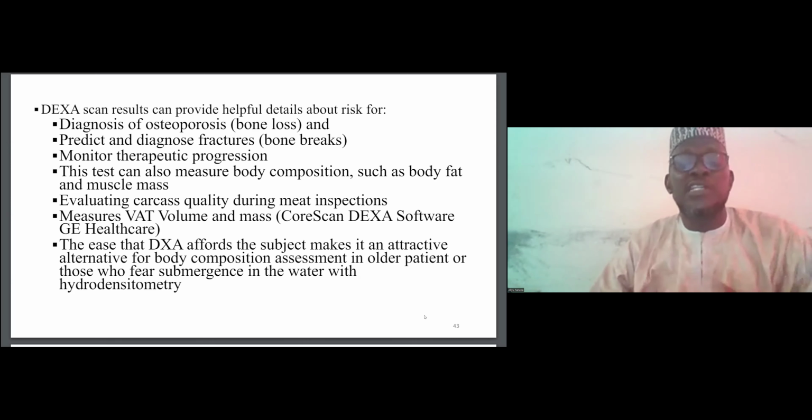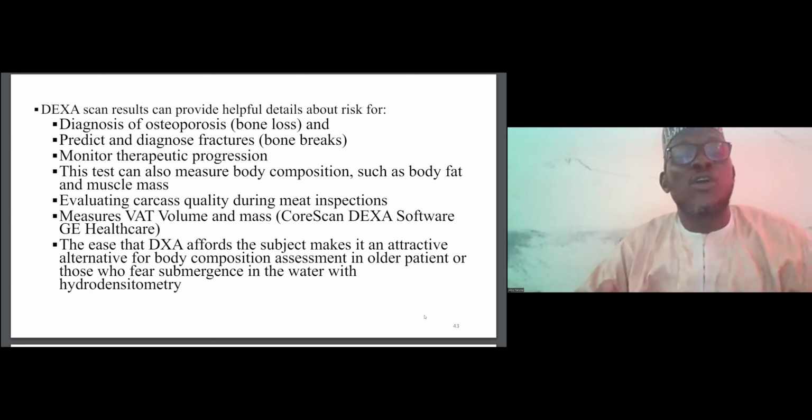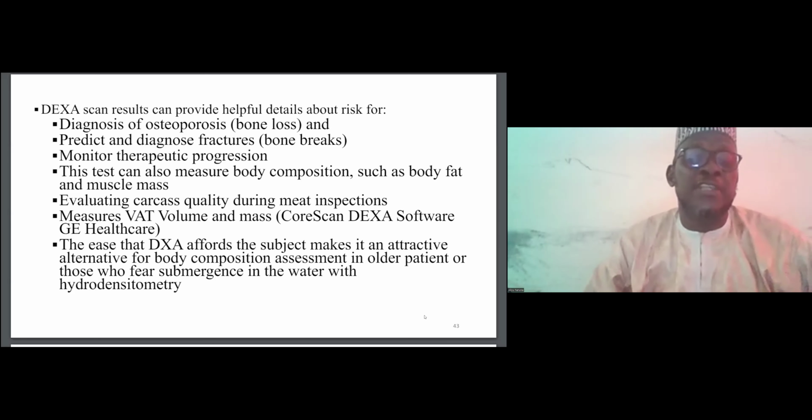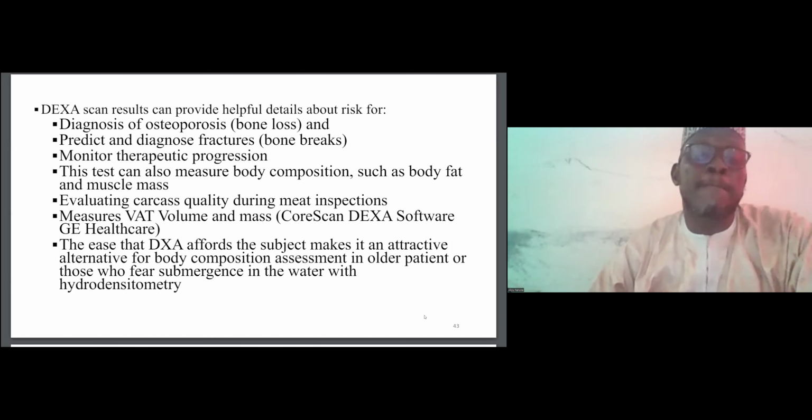So the ease that DEXA affords is in older patients, as well as patients that are afraid of hydrodensitometry. Next slide, please.